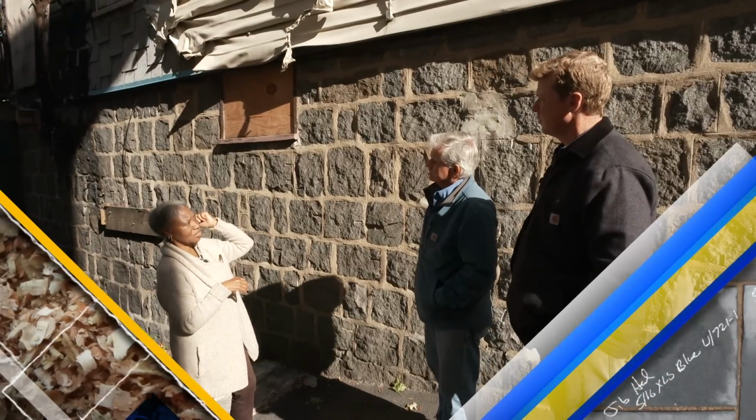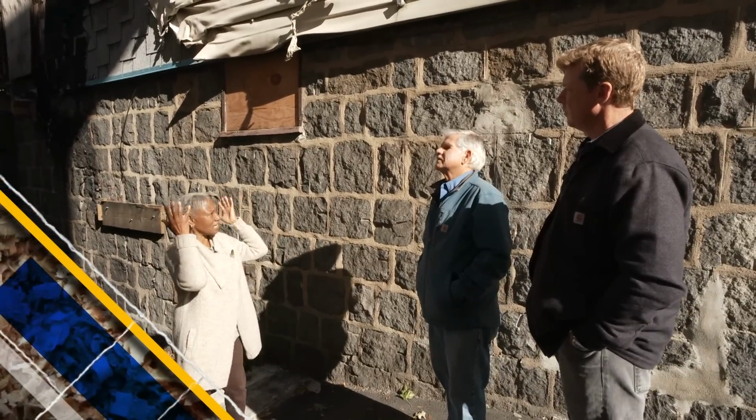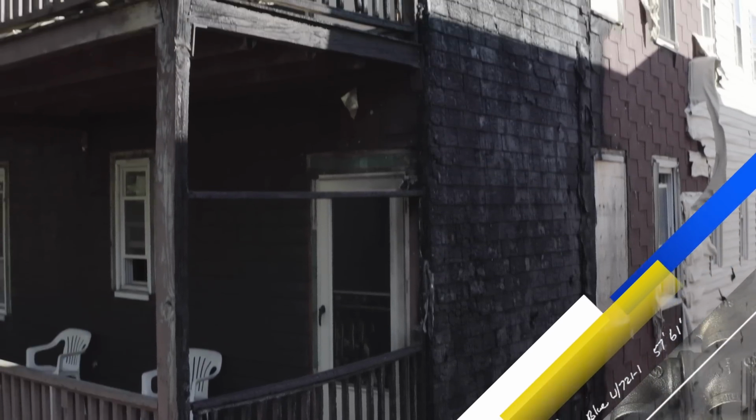I looked out the kitchen window and I could see the flames from this house blazing up. So we just grabbed what we could and just ran out. I can only imagine. It's got to be awful. I've never been in a house where I'm in the house and the house is on fire.